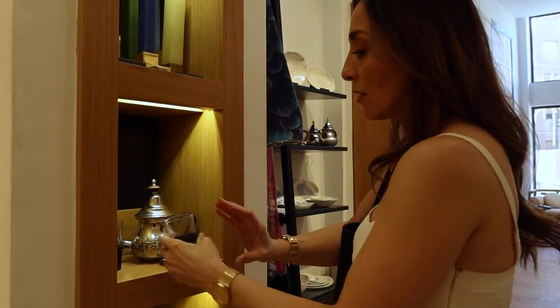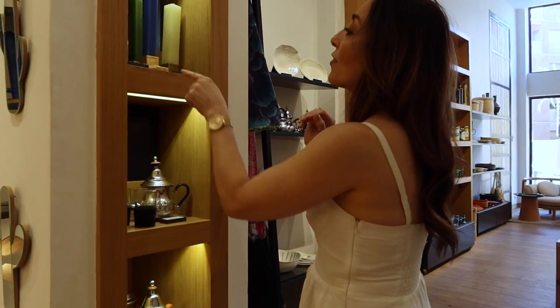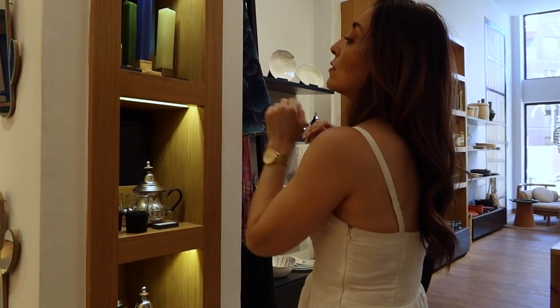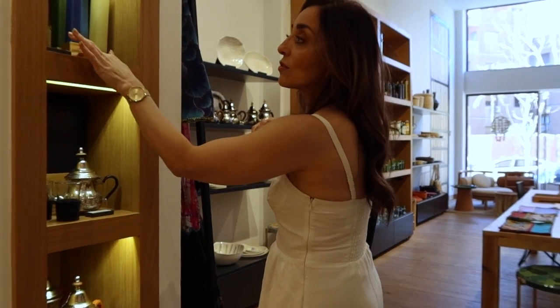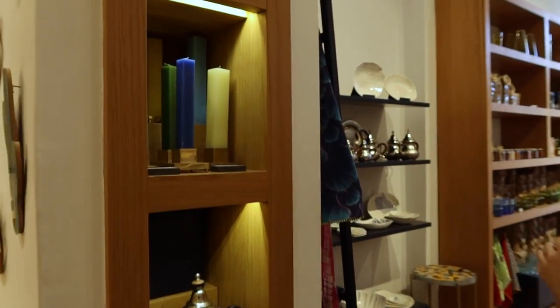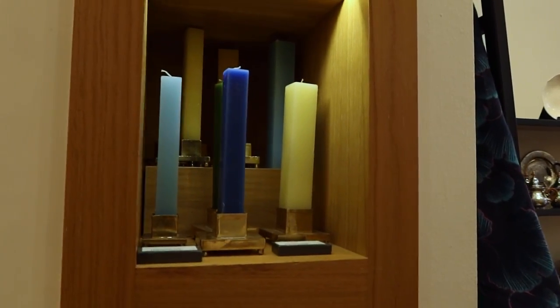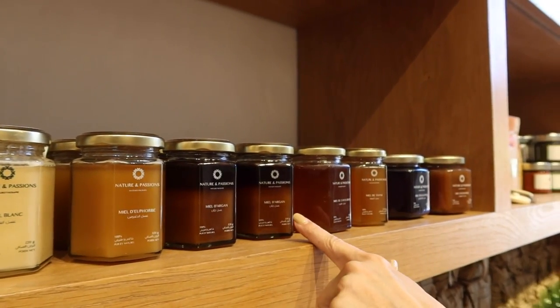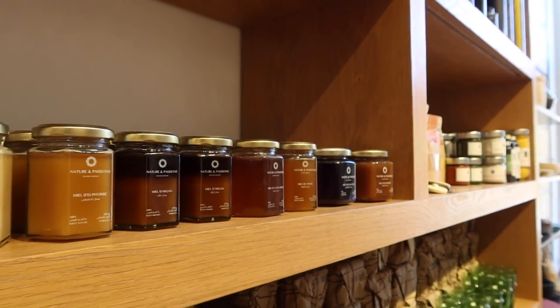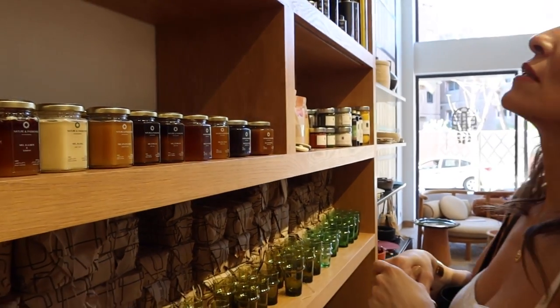Yeah. These little leather pieces are really pretty. That's really fun. Even the teapot has leather on the handle. Did you see these? They're rectangular or kind of square. Yeah, those are really cool. Ooh, and all these pretty honeys. Yeah, the argan. They don't have the orange one though from this morning.